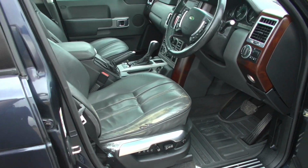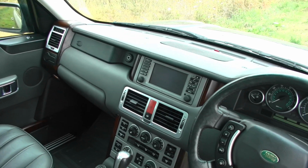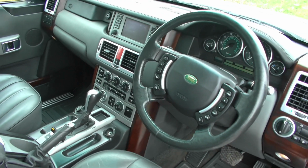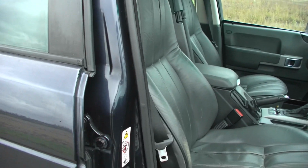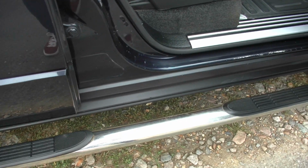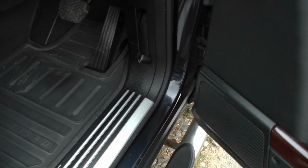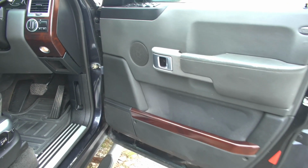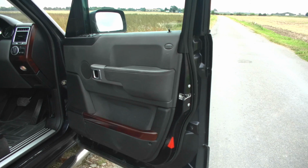Seats all, of course, electronically operated, as is most of the options on the car, and in particular the stereo system, which is really good quality of sound and puts modern day near new cars to shame. A real lovely depth and clarity to the system. We can see here the door shuts as well, and of course the side steps, which make getting in and out of the Range Rover just that little bit easier, and also here the driver's door card and the door aperture for you as well.